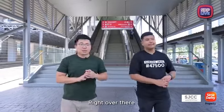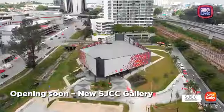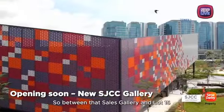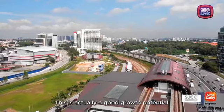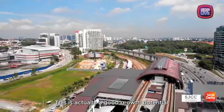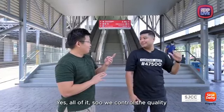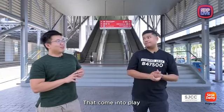Nice. And right over there, we have our sales gallery, the colourful building you see. Yes, that's our sales gallery. And Lot 15 is on the other side. Okay. So between that sales gallery and Lot 15, we have this big plot of empty land. This is actually good growth potential for those who buy here. Because all this empty land is Sime Darby. So we control the quality and the type of product mix that comes into play.